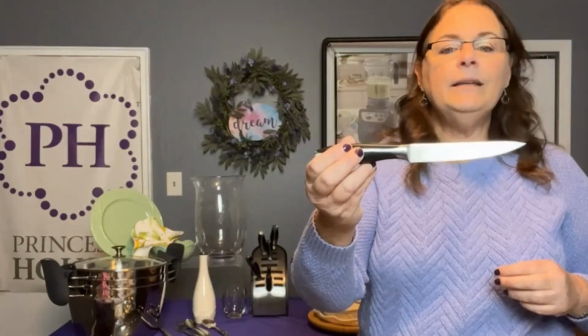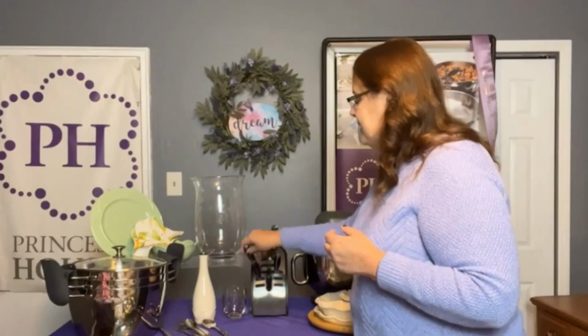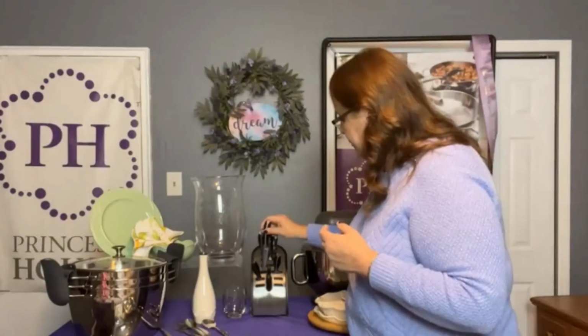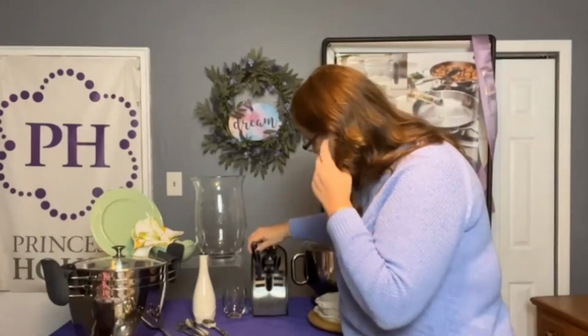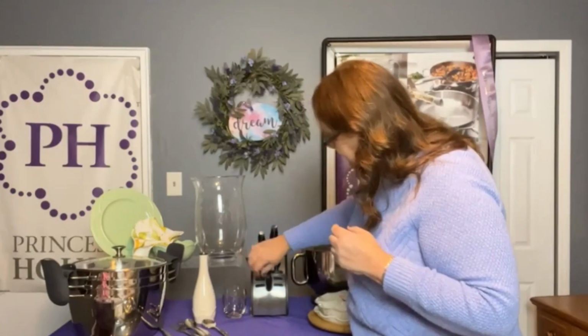This one is my daughter's favorite. This is a 5-inch. We call it a utility blade. It's just good for everything. Along the same lines, this is a 5-inch, but this one is serrated, so it's actually good for your citrus fruits. And then we have a small one. This is your paring knife, so when you're using your smaller things. And then last but not least in this collection, we have the shears, which I absolutely love. Sharon says the knives are the best. I love, love, love them.